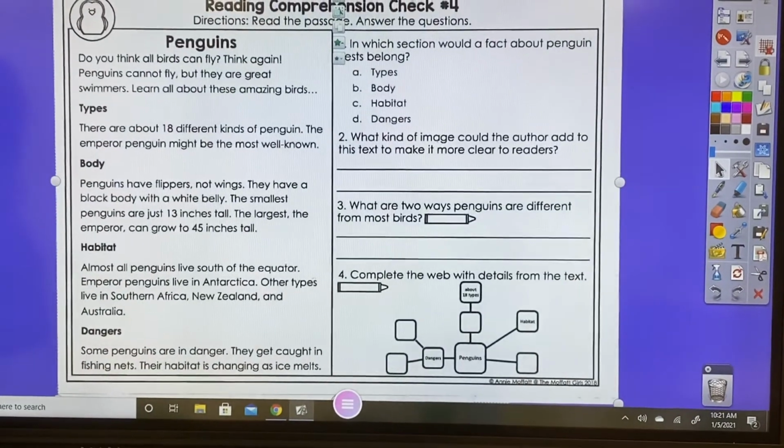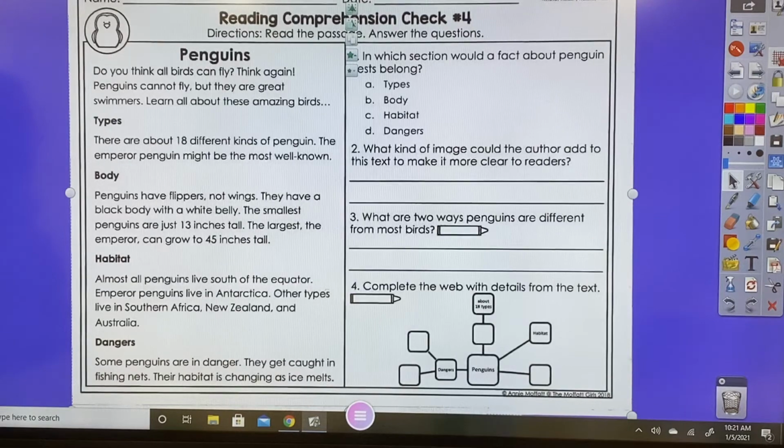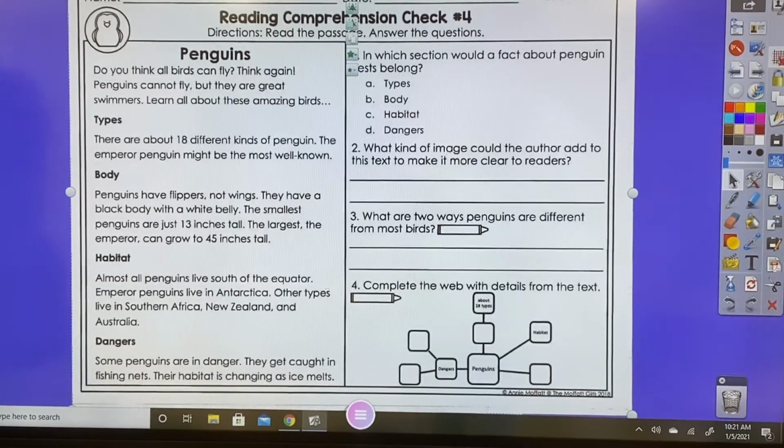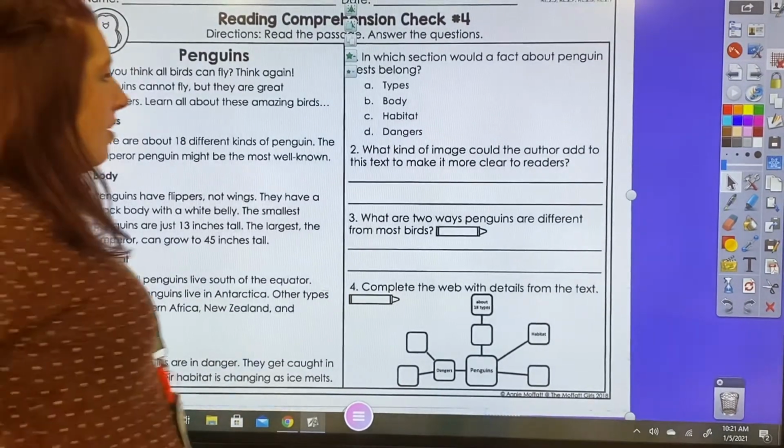So that's just a little bit of information about penguins. There's all kinds of information out there. So if you have a chance, maybe you can stop at your local library and look at a penguin book because there's so many great things about penguins. So let's go through the questions.